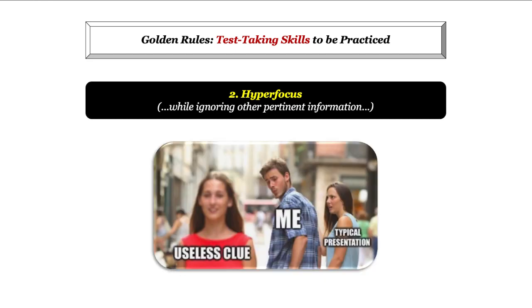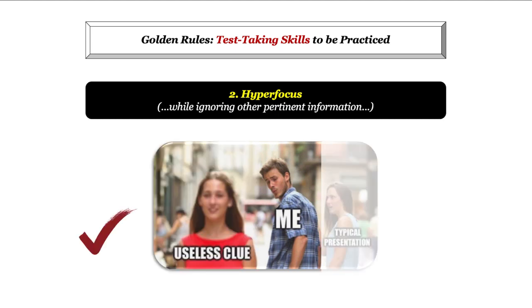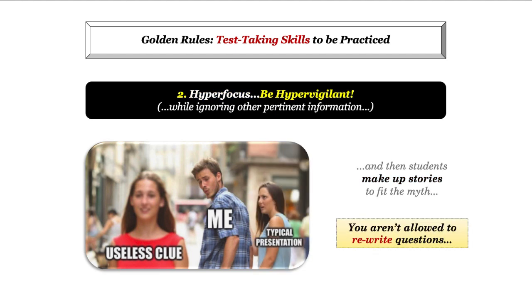And here's a graphic sent to me by a student years ago. It pretty much tells the whole story. We have the typical presentation sitting right here in plain view, but the student who hyperfocuses obsesses on the useless clue. They ignore the pertinent information in favor of a useless piece of information. Moreover, it gets worse. Students start making up information to support their mythologic reasoning. Let me remind you, you aren't allowed to rewrite or make up your own questions. You have to work with the question writer. Become hyper-vigilant in catching yourself making up stories. Good test takers are capable of catching themselves making up nonsense.